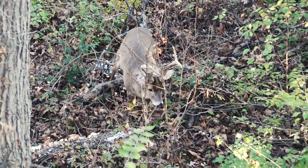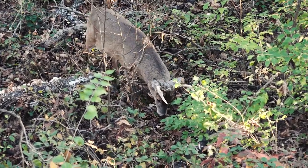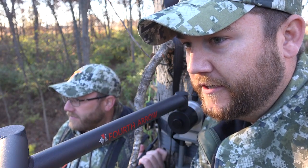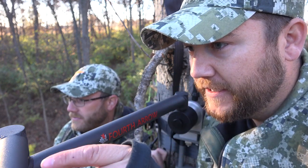There is so much that goes to this. He has eluded us every single time. He is the slipperiest deer that we have ever tried to kill. And we had him in the right spot.